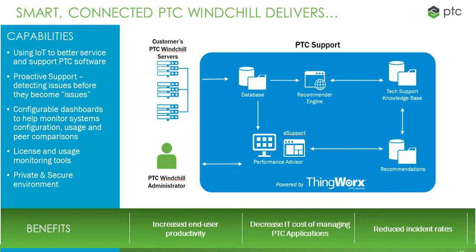Performance Advisor's analysis and findings are then reported back to your Windchill administrator via a configurable dashboard that they can access from ptc.com. The dashboard reports provide system configuration and usage information along with recommendations to resolve any detected issues before they become significant problems. This level of proactive support offloads some of the IT burden in managing your PTC PLM application, resulting in lower IT costs, optimal performance and end user productivity, and an overall higher quality experience. If you are interested in learning more about the Windchill Performance Advisor and how you can get your system connected, visit ptc.com and search for Windchill Performance Advisor.